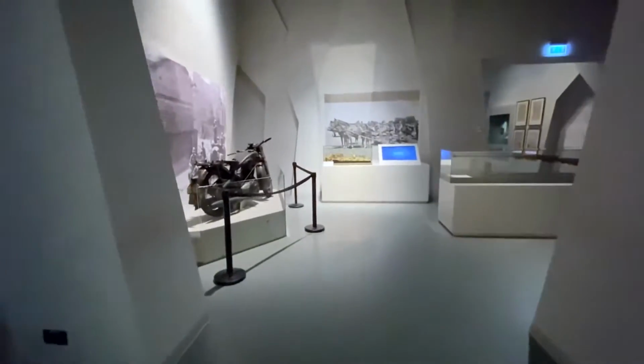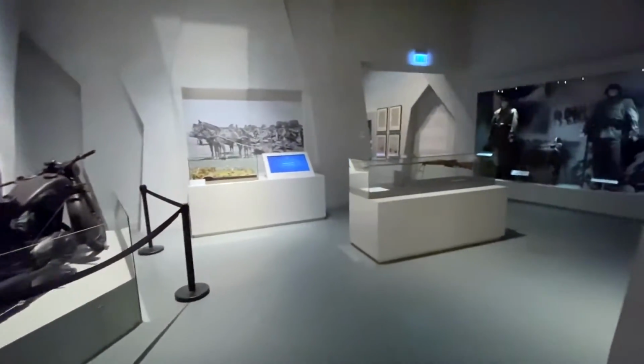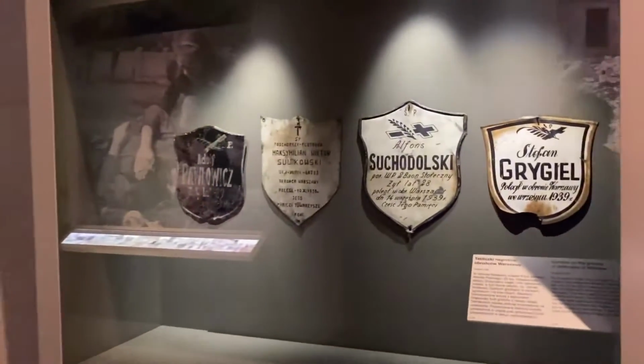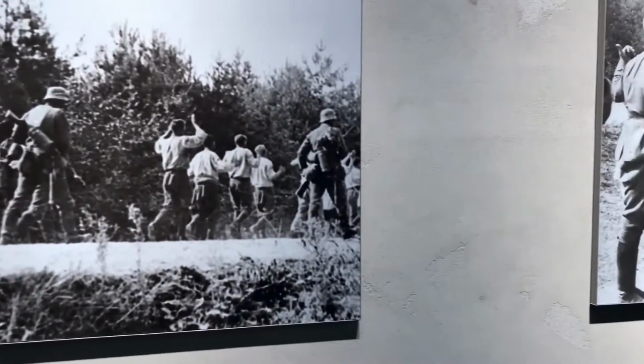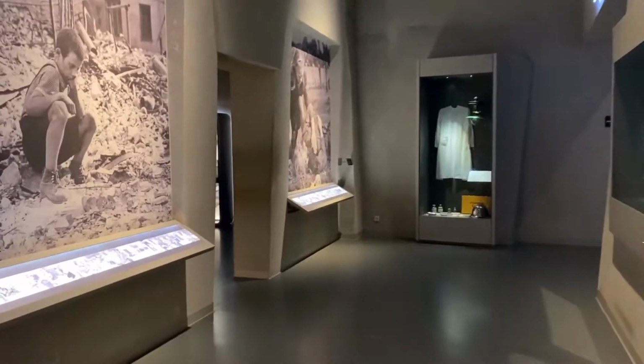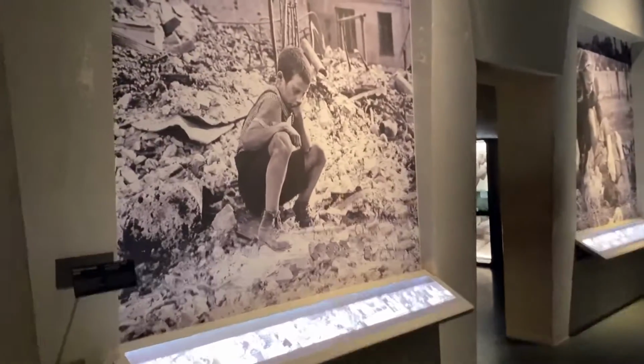feet. The museum also features interactive displays and engaging exhibits, which allow you to learn about the political and cultural battlefield that surrounded this monumental event. As you walk through its halls, you'll gain a deeper understanding of how World War II profoundly impacted not only Gdańsk, but also Poland as a whole.